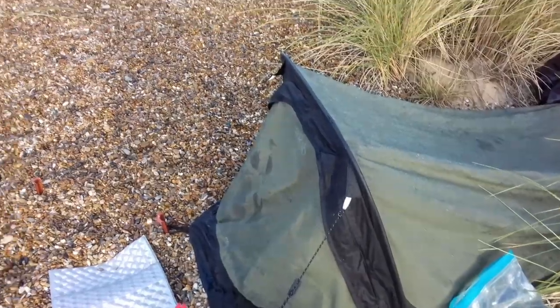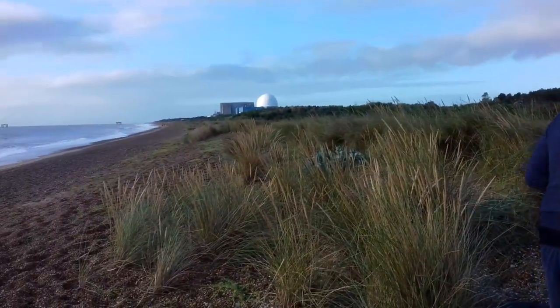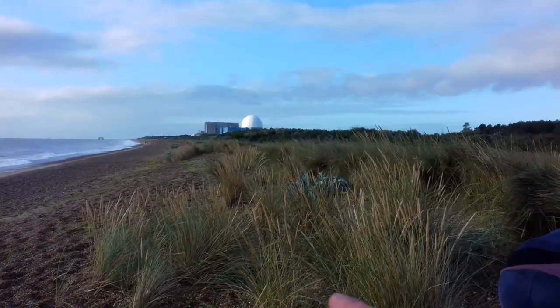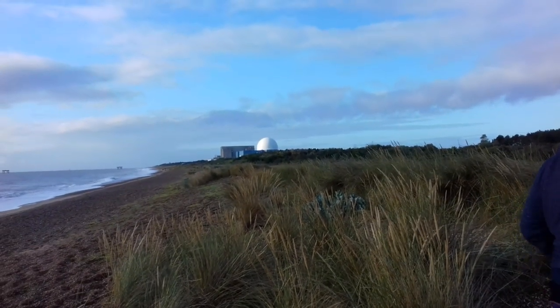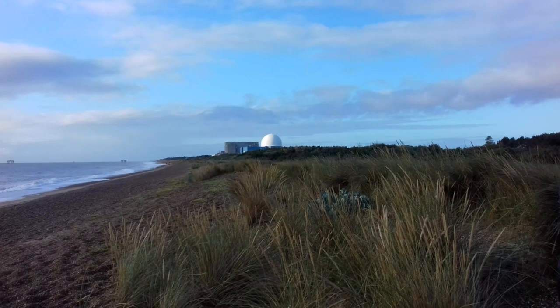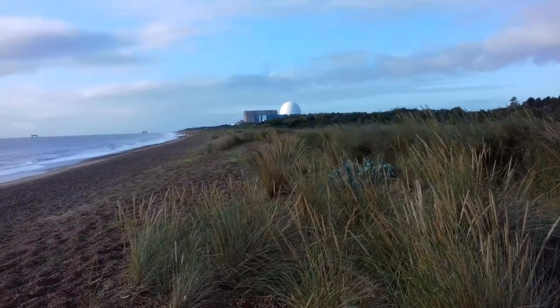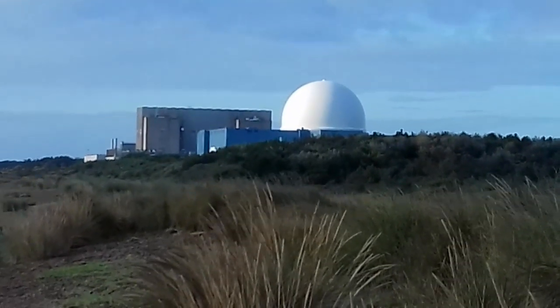There's a lot of dog walkers out now. We've seen quite a few. They don't seem too bothered though by us. There's the nuclear power station, Sizewell reactors A and B. The big white golf ball. That's noticeable for miles around. That's a well-known landmark, that. Just zoom in. There you go.